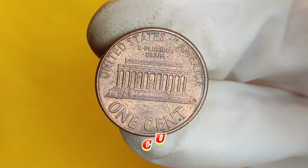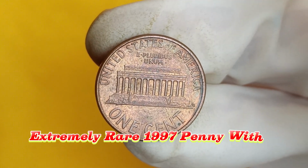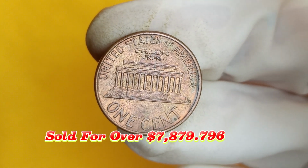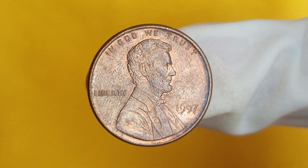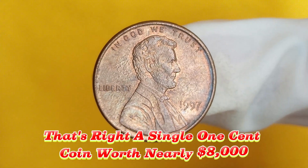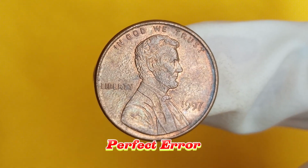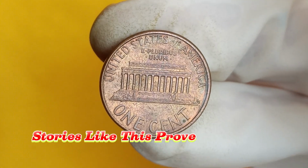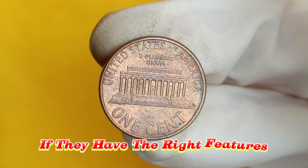Rare sales records. Did you know that one extremely rare 1997 penny with a dramatic die error sold for over $7,879 in a private sale? That's right, a single 1-cent coin, worth nearly $8,000. The reason? Perfect error strike, mint condition, and high collector demand. Stories like this prove that even modern coins can become valuable treasures if they have the right features.